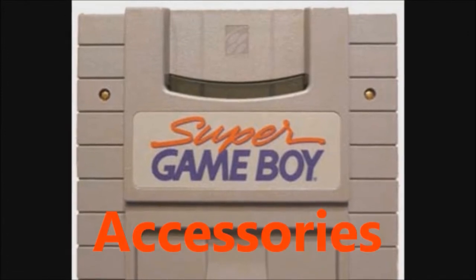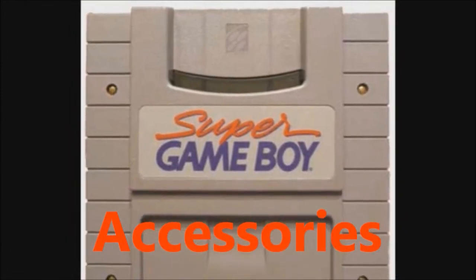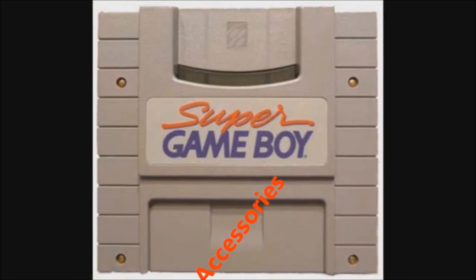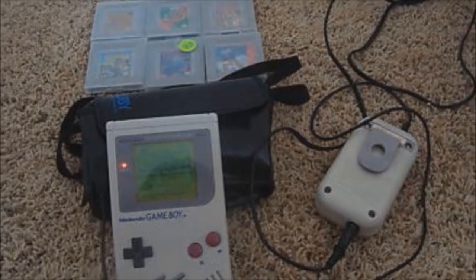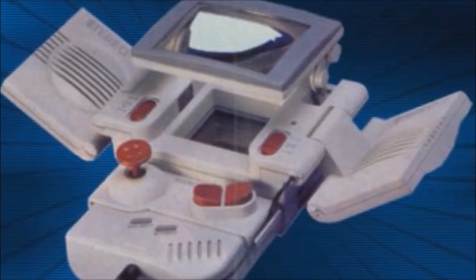Game Boy accessories. So this is just a short list of Game Boy accessories that I know offhand. This doesn't include everything that came out in North America or Japan. So there was the Game Boy camera and printer, the Super Game Boy, the transfer pack, the Game Link cable, the Game Boy battery pack, and the Handy Boy, which to this day I'm still looking for.